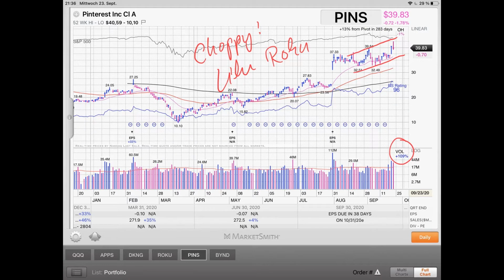A couple of days later, I made this screenshot, and I wrote down "choppy like Roku." Roku was or is another position I own. And you can see here, it looked like a failed breakout. You can see this reversal bar one day after I bought.